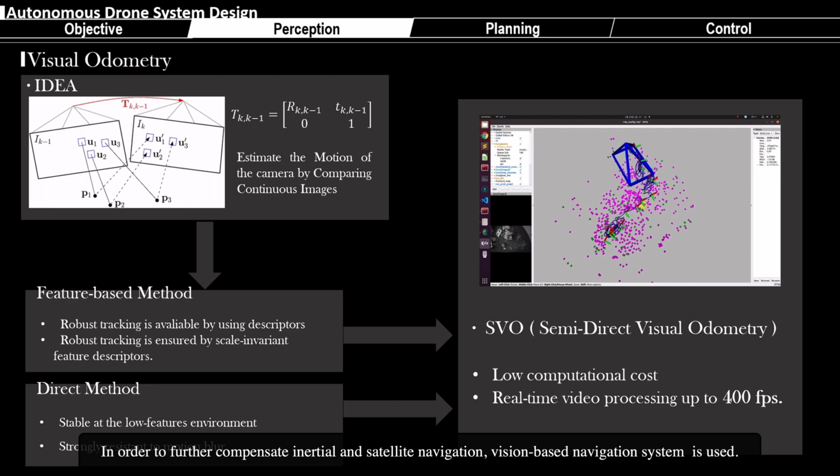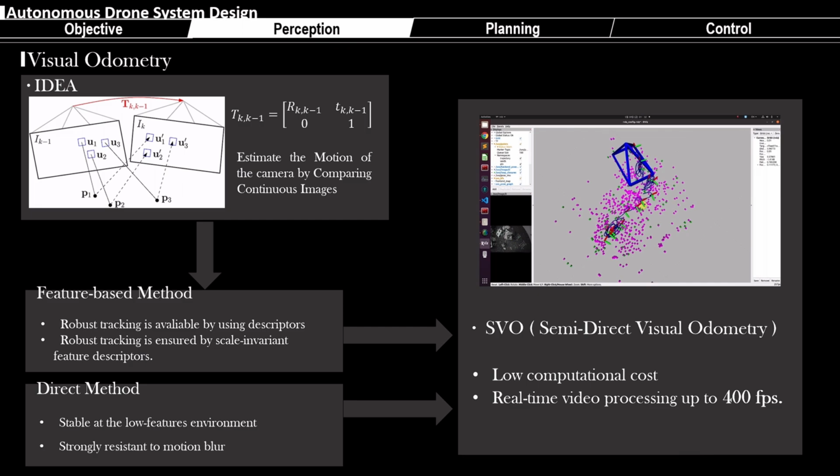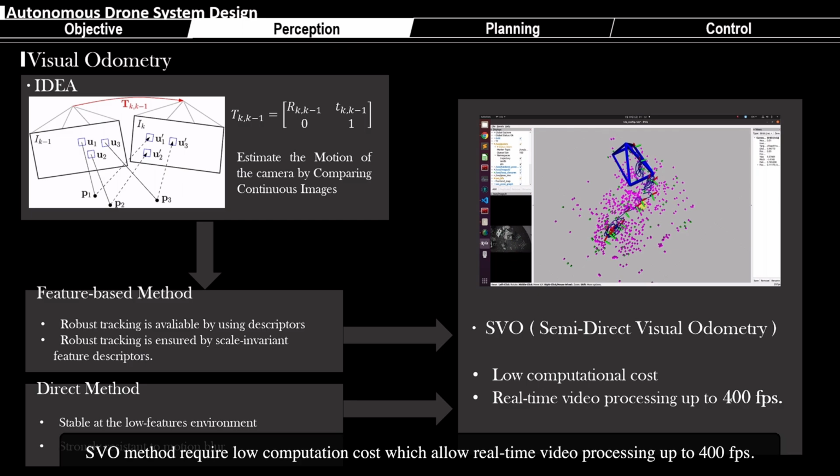In order to further compensate inertial and satellite navigation, vision-based navigation system is used. Visual odometry method can detect changes in camera's pose from series of images. SVO method is used to take advantage of 2 methods, feature-based method and direct method. SVO method requires low computation costs, which allows real-time video processing up to 400 frames per second.